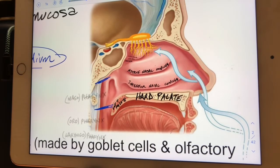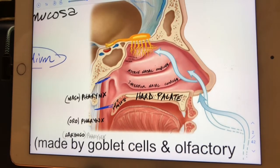Okay. This is specifically nasopharynx, though we'll emphasize that more in 242. And this is specifically oropharynx, though we'll emphasize that more in 242. And then the part of the pharynx that the image is not showing is the region of the pharynx called the laryngopharynx. This guy, that's the tongue.